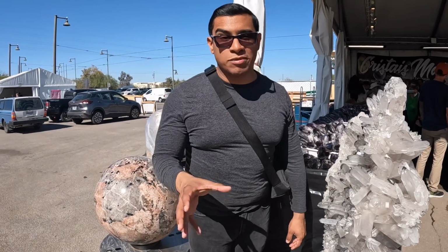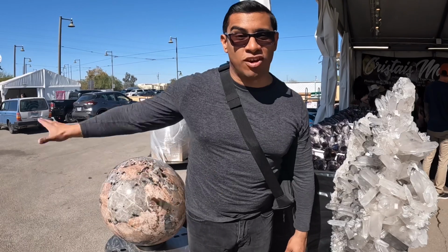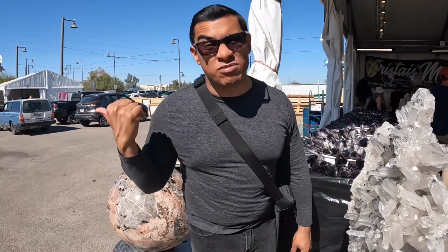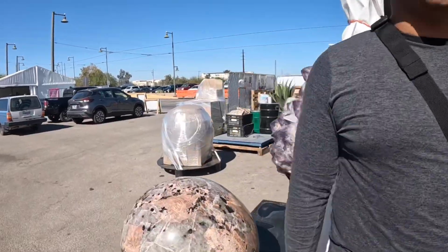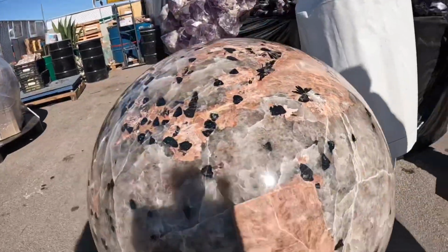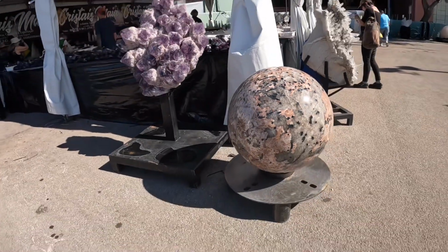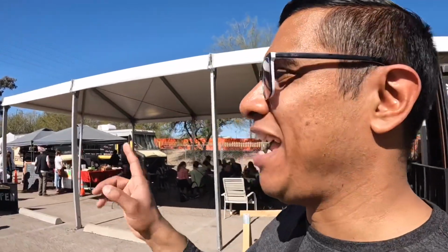So one of the great things about the Pueblo Gem Show is that they also have a food court, which is right over there. So let's go on up, see what they have. Another part that we've been waiting for, in addition to the gems, is the food court. So let's see what they have here.